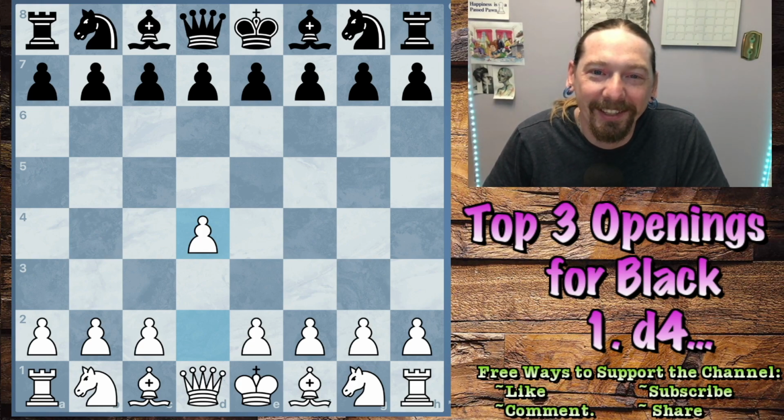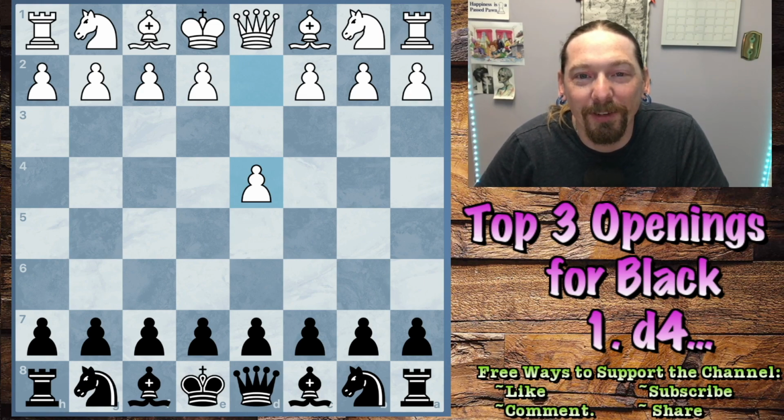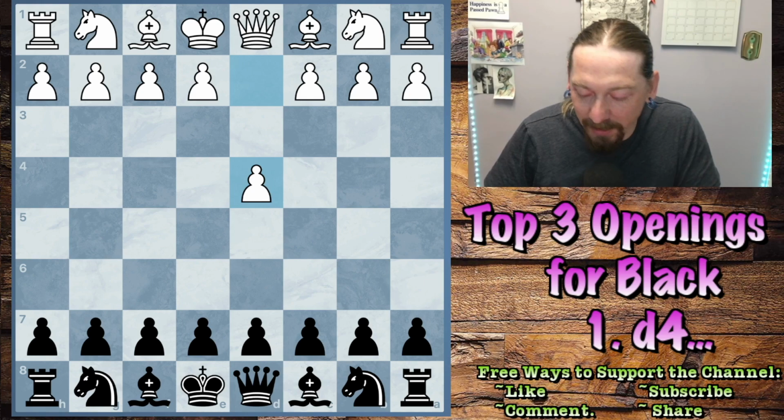Welcome back. Today we're going to take a look at the top 3 openings for black against d4. The way we do this is we take the highest winning percentage move for black and the most common move for white. We follow it along for about 5 or 6 moves and we see an interesting opening. So let's dive right in.